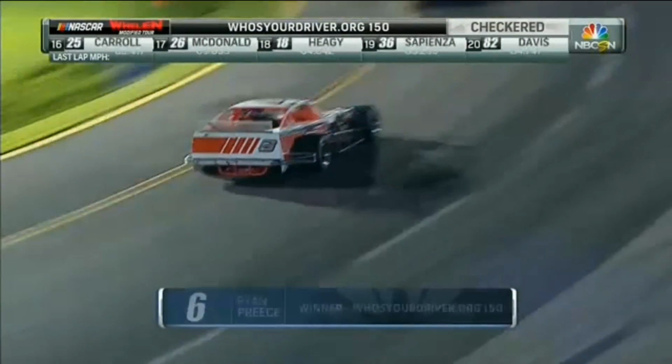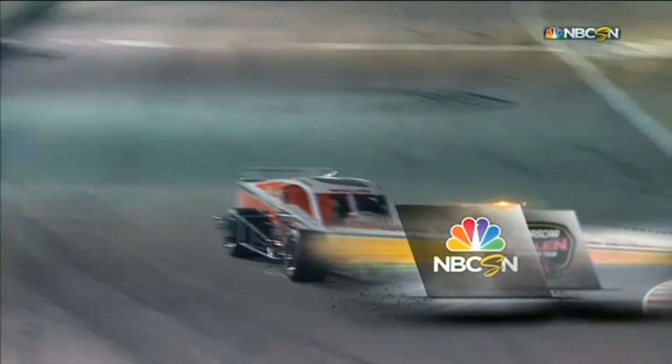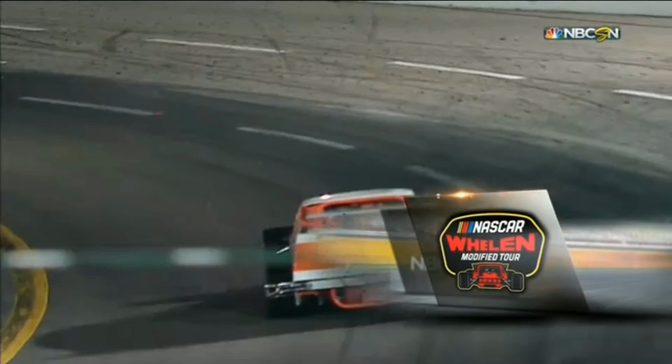The HoosierDriver.org 150 will go to Ryan Preece. He mapped out his strategy and executed it perfectly here tonight at Langley Speedway. We'll come right back and talk to our winner.